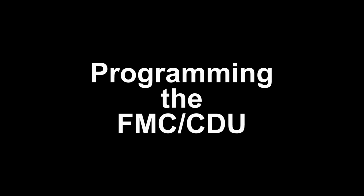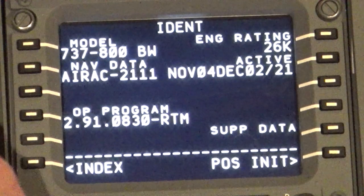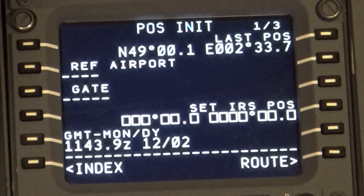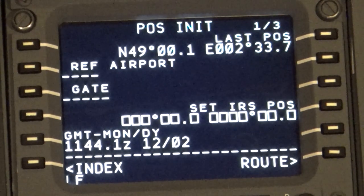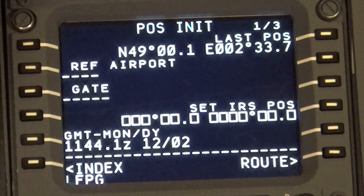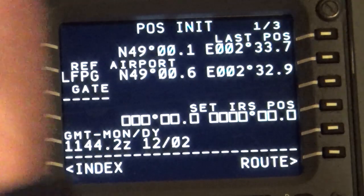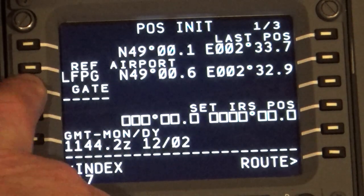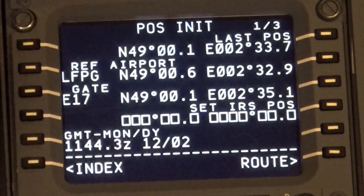Right, now we're set to program the FMC. So we go FMC, position, and then we put in our position here, which is LFPG. LF and P and G. Now we are at stand E17. Let's see if it will take it. E17. It did. And what we'll do is we will confirm that by looking at the stand information for the coordinates.